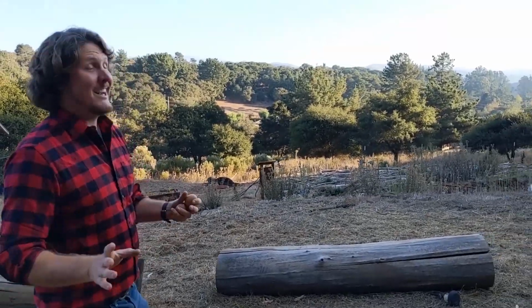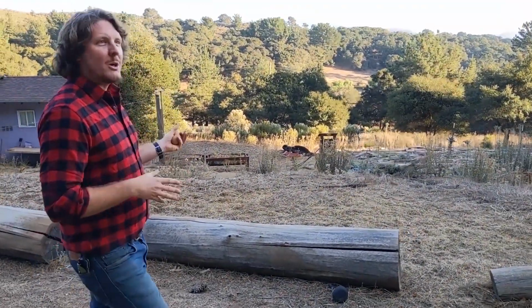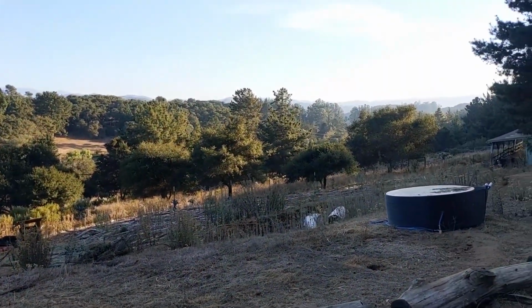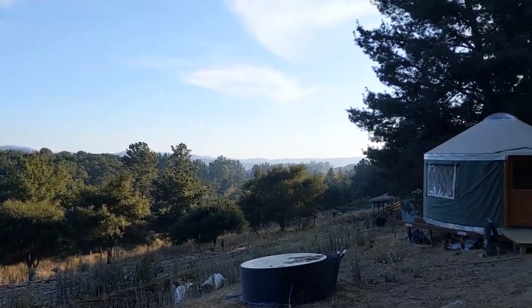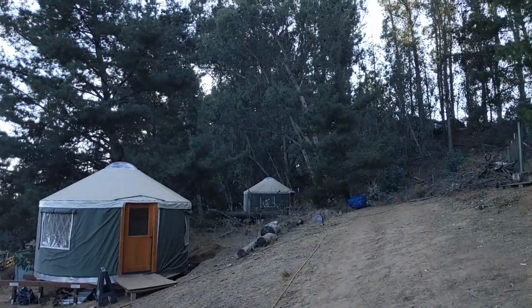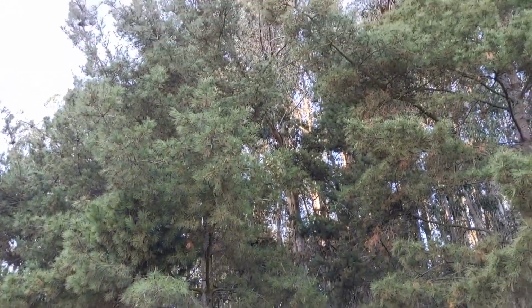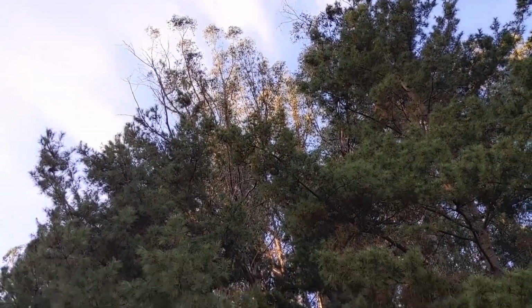So we're going to be doing a lot. We're going to be installing a solar-powered off-grid water pump down at the bottom of the property. And we're going to be installing 2 5,000-gallon water tanks for water reserve up at the top of the hill. And that, along with some other infrastructure, is going to help us take our water system off-grid.